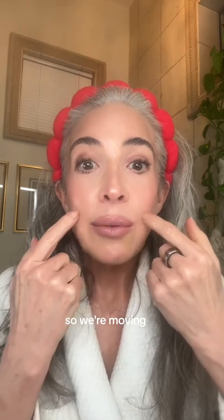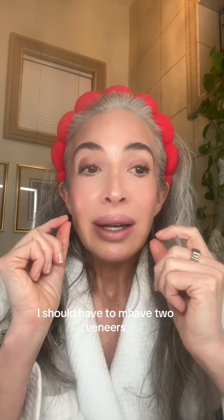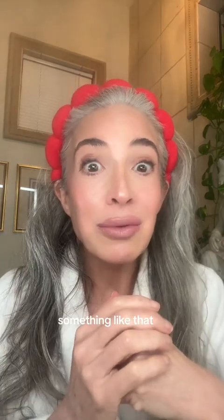So we're moving both, but we're moving the upper area, and in the upper area I should have to have 2 veneers, a veneer on this side and a veneer on this side. We're going to be making more space. So that's the other thing. I mean, veneers are like about $2,000 a piece, maybe $1,700, something like that. So it really does rack up. And of course, the insurance doesn't cover that either.